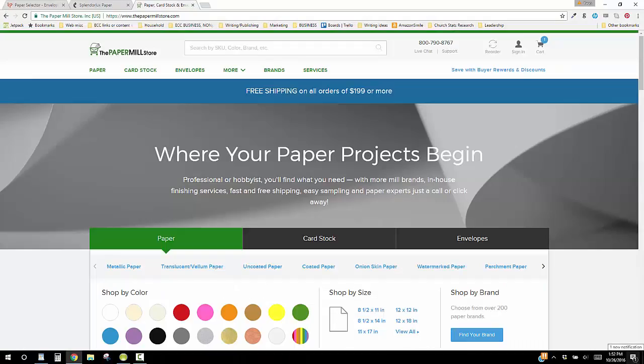Here I am back at the Paper Mill store. Once again, just take some time, learn about paper, try some different things, particularly going into the holiday season. Break out of the mold of just 20-pound bond. Be wild and crazy and get some gorgeous metallic paper or something like that. Your Riso machines will run practically all of it. Again, check with your dealer, but you can do some very exciting, fun things. So have a little bit of fun and explore these websites.